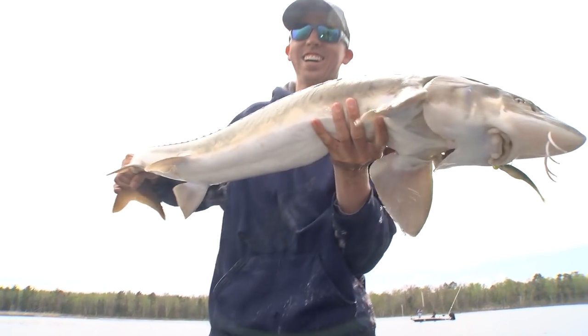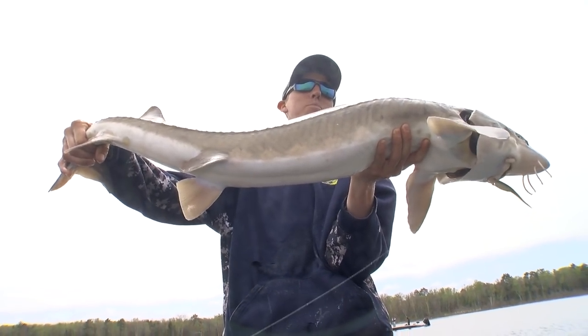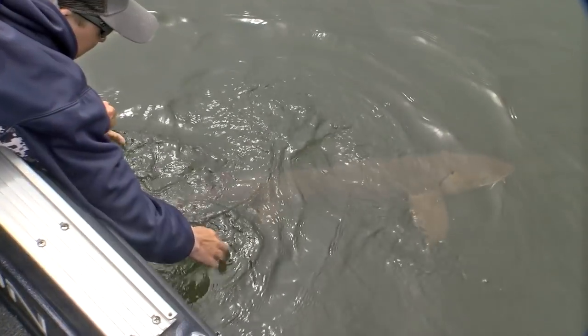Look at that. He hit that Google Eye jig, too. Yeah, it's actually in the mouth. I doubt he actually grabbed it. We probably just got lucky and hooked him in the mouth. But is that uncommon? That's very uncommon in here.